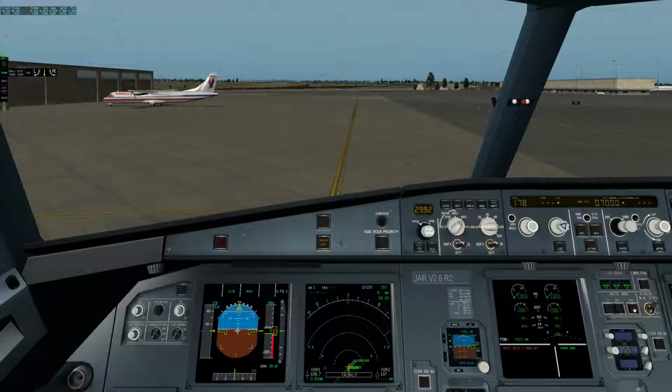Parking brake auto to max. Then we need 2 notches of flaps. Flaps 1. Flaps 2. And we'll arm our parking brake. Spoilers armed. Turn off this light. And now we are ready to taxi.